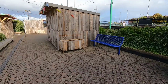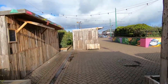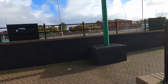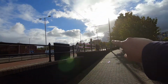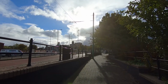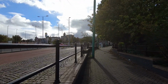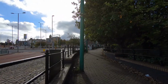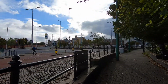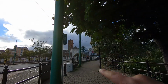Right, let's quickly go around, and I will take you to the other main nice part of Birkenhead. Now I don't know if you can see, because of the sun, that little tower there, that would be the city hall, and there's another tower right here on the right. That would be Hamilton Square Tower. You can see it here. Yeah, there you go, that nice brick tower.